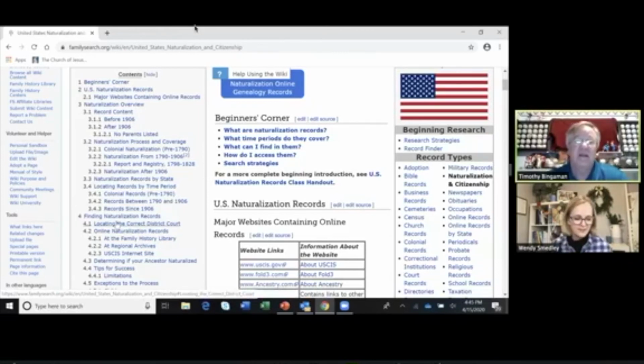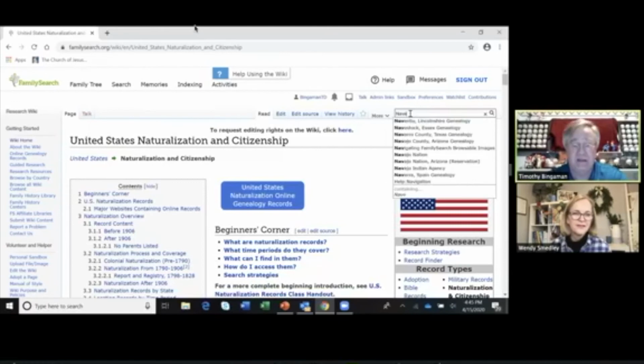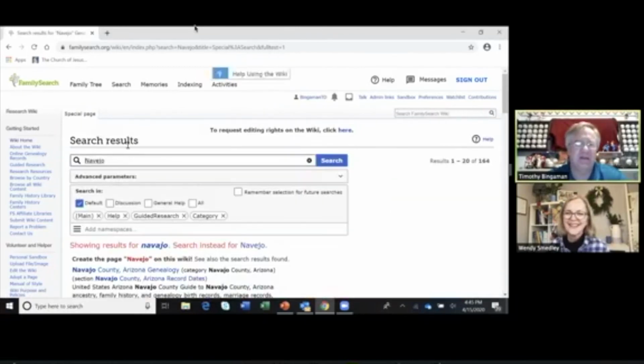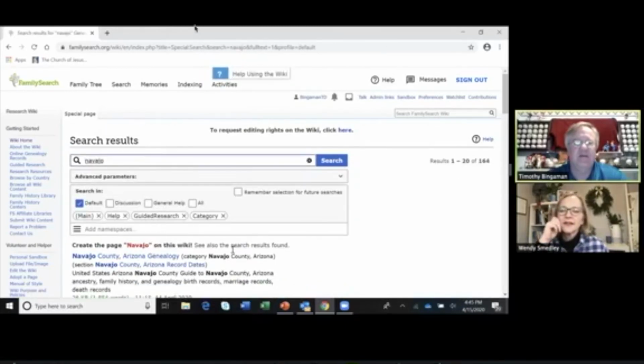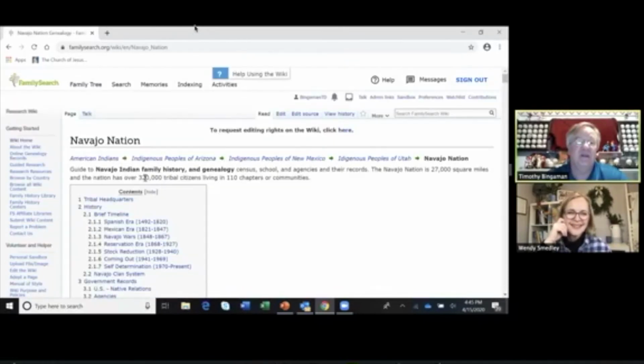That's for naturalization. If you're doing Native American research, for example, Navajo, how do you spell Navajo? I think there's a U. There you go. Okay, so for Navajo research, here's the Navajo Nation. Let's just click on Navajo. There's Navajo County, Arizona genealogy. Now that would be records for the county of Navajo in Arizona. Here you have the Navajo Nation, a guide to Navajo Indian family history and genealogy, and it talks about the various time periods there.